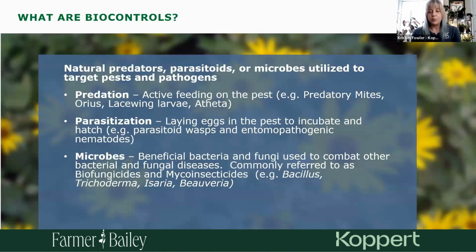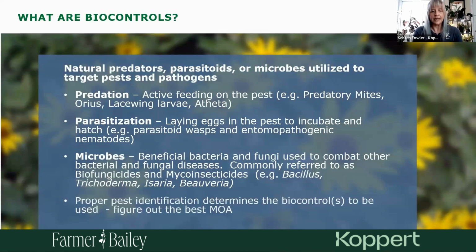Some examples of these would be beneficial Bacillus, Trichoderma, Isaria and Beauveria, which are the most common ones that you'll see on the market. There are others, but that's what I'm focusing mostly on today. So proper pest identification helps you determine which biocontrols and which route you want to take. It's always important to get the best ID that you can to determine the path forward.